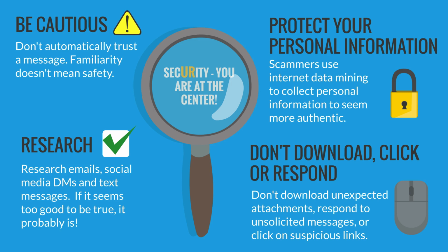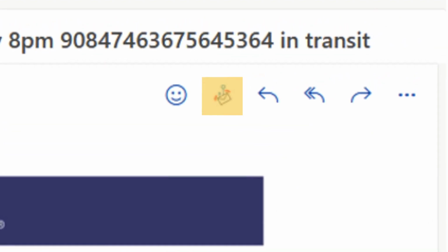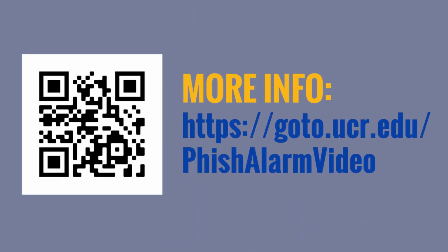Cyber criminals collect very large lists of email addresses from online sources. When you receive unexpected messages with links or attachments, verify the sender is who they seem. Any suspicious messages can be reported using the Phish alarm button in your UCR email program. You can learn how to raise the Phish alarm using the QR code or link on your screen.